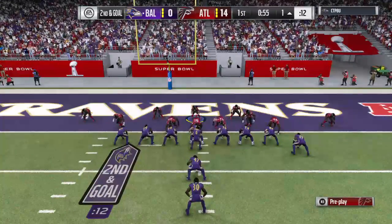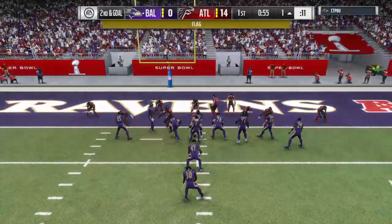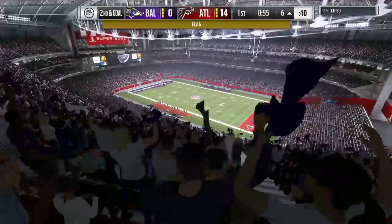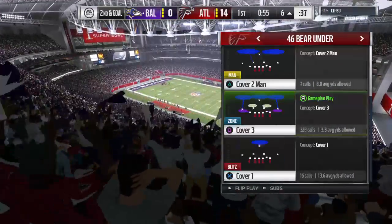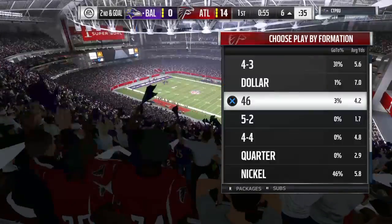Here we go now. Green, 39. Green, 39. And now some motion before the snap. And this will be our first penalty of the night's proceedings. So a loss of 5, and it'll be 2nd down.